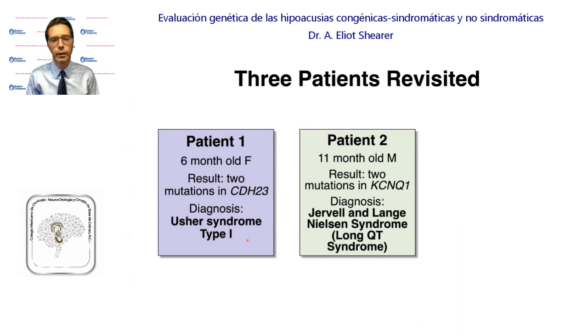The second patient is an 11-month-old male, and this genetic diagnosis revealed 2 mutations in KCNQ1. KCNQ1 causes Jervell and Lange-Nielsen syndrome, or long QT syndrome. These children are exquisitely sensitive to changes in their QT interval, and this can lead to sudden death.